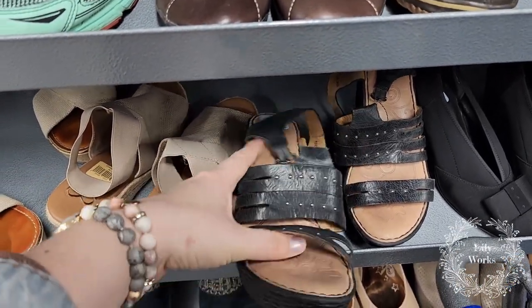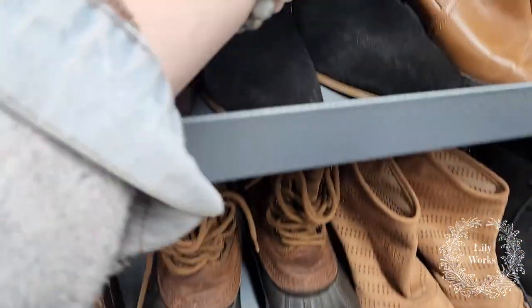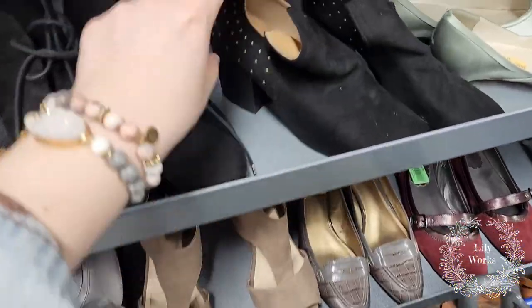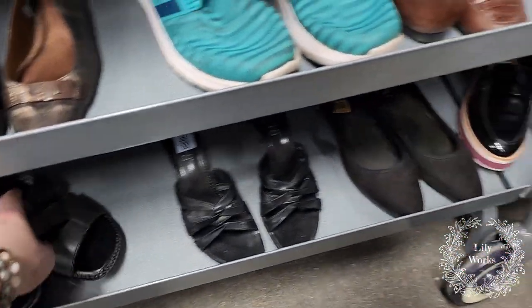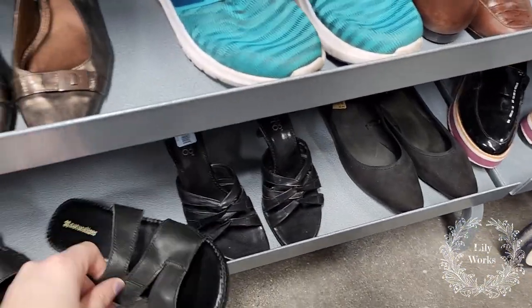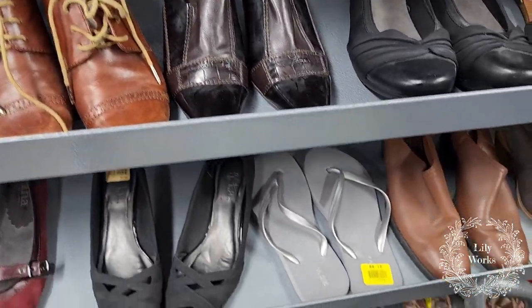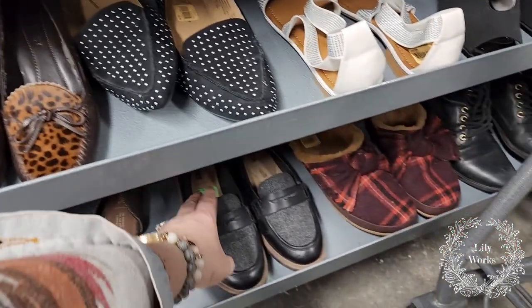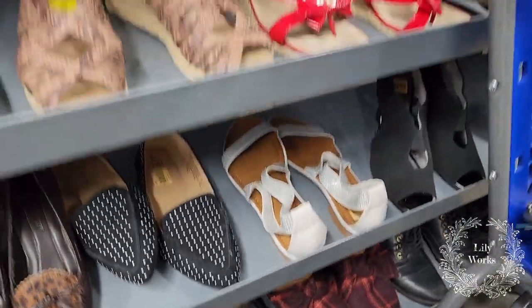Here are some Born, $5.99. And I feel like I just picked up some that look just like this. One State, I think that's a Nordstrom brand. Those naturalizer loafers that I picked up at the bins with you guys, that I said the style sometimes sells, I actually did just sell it, I think this weekend or a few days ago. They actually already went out, so sometimes that brand does sell. Here's some Clark's Cushion Penny Loafers for $7.99.